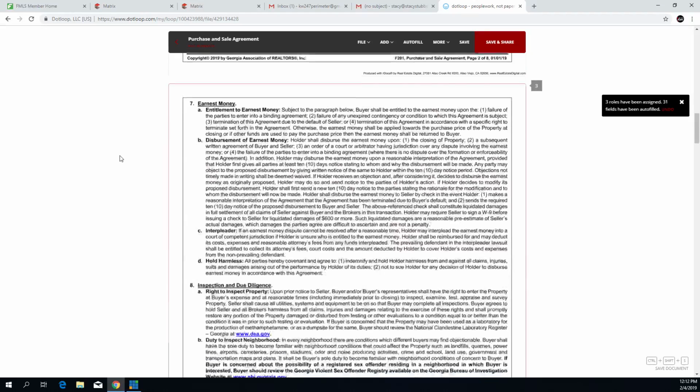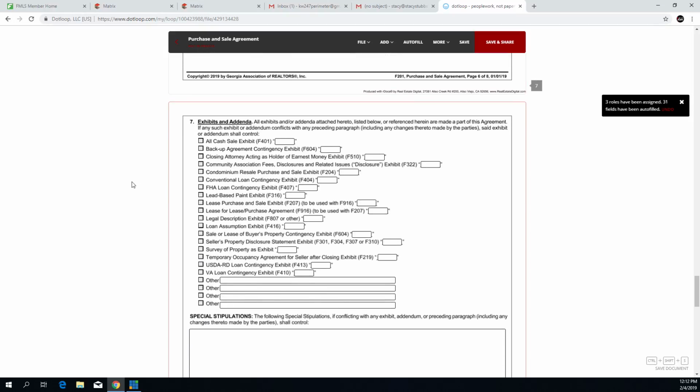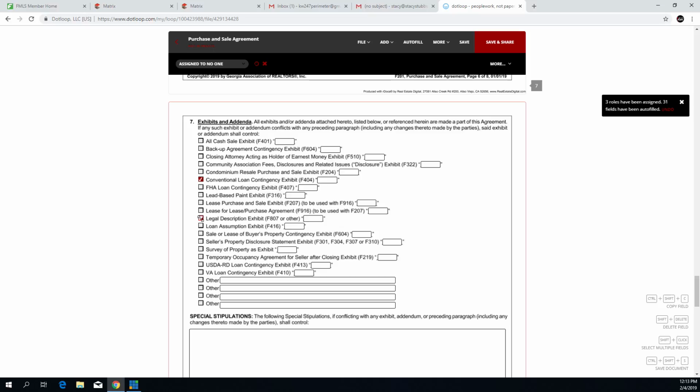All right. So you got all these pages. Oh, and now we get to another one of these pages where we check the boxes with the Michael Jackson logo. And you're not going to use this many. In our case, we're doing a conventional loan. We know we're doing a legal description exhibit. We're not using this form, but we're in the other category, so we're going to check that one. Pretty sure that RJ provided the seller's property disclosure and a lead-based paint. We'll come back if there are any others.